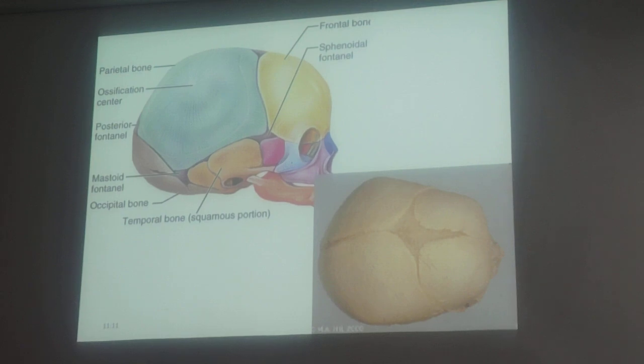The metopic suture fuses at the age of 1. So this is the fetus or the newborn. The metopic suture is present. There are 4 sutures which meet at the adult point called bregma. But here it is called the anterior fontanelle, diamond shaped. In contrast, the posterior fontanelle is triangular in shape, because there are 2 parietal bones and 1 occipital bone, so it's triangular in shape.